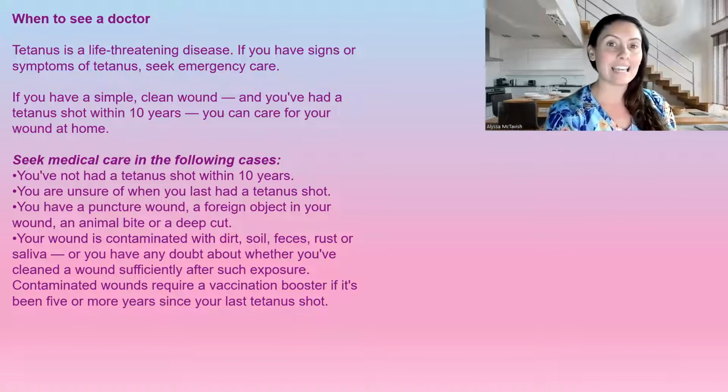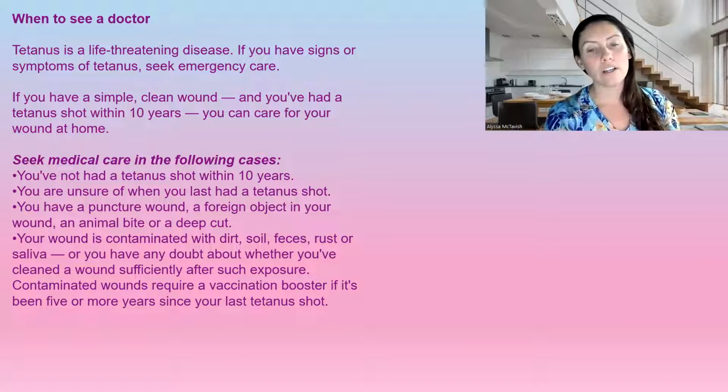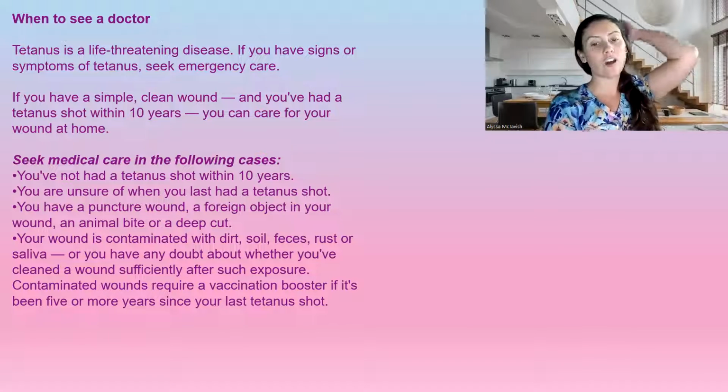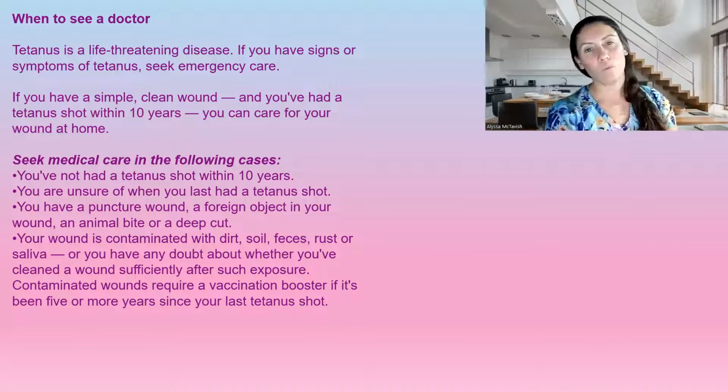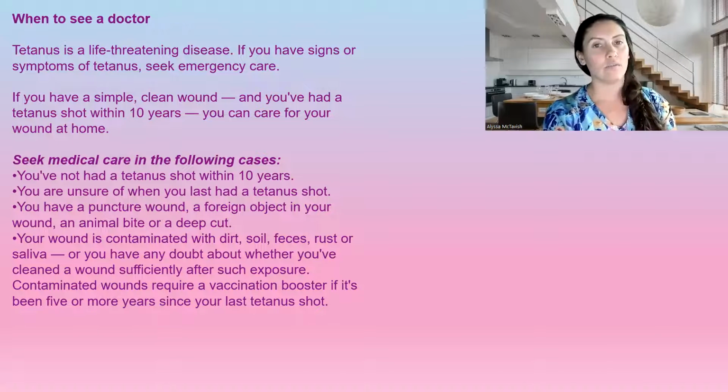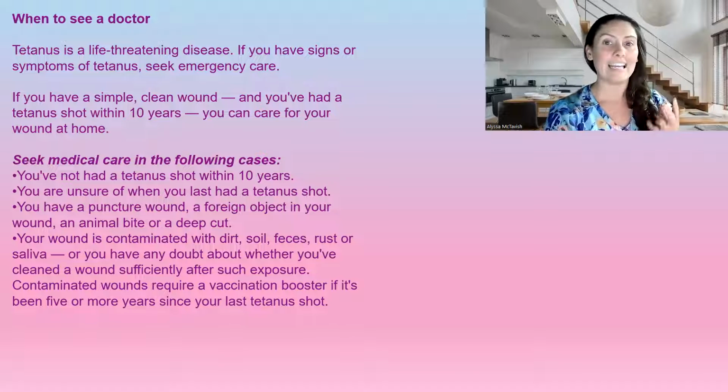If your wound is contaminated with dirt, soil, feces, rust, or saliva, you need to get that taken care of by a doctor, and they will want to give you a tetanus shot. If you haven't had one within 5 years, they like to give one. If you do have a dirty wound, it puts you at high risk for tetanus. So they want to prevent this from happening because, once again, it is a life-threatening disease that is easily preventable.